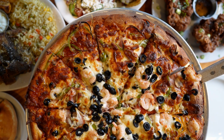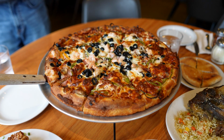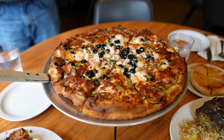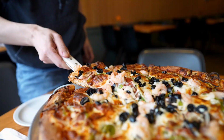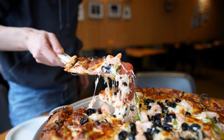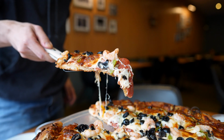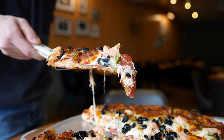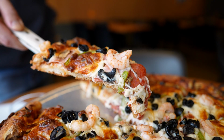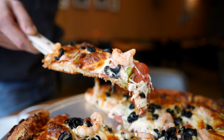Designed by Johnny himself, this pizza has everything. It's got pepperoni and ham, mushrooms, onions, green peppers, olives, and shrimp. And from what I saw during the cooking process, there's 2 layers of very thick cheese. Now, I've never really had this combination of toppings before, but somehow it just worked.